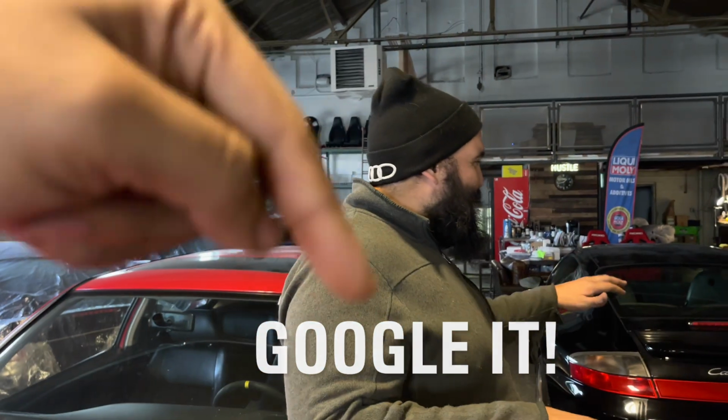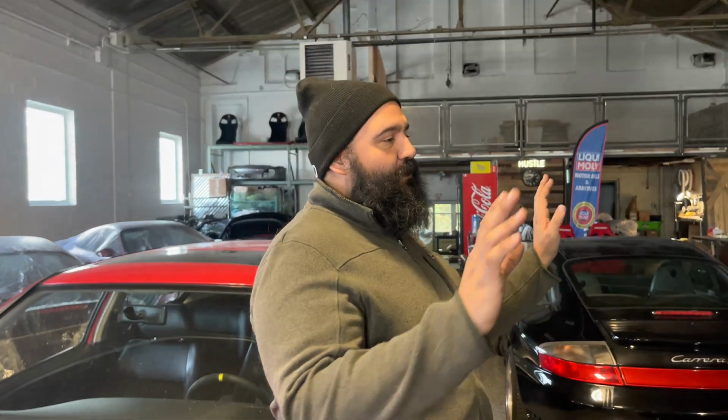It gets crazy detailed, but that's kind of the easy part. If you want to know, go Google flat six Porsche engine Hans Mezger. There's a plethora of information on there. He's since passed away, I believe this past year. That'll affect the pricing, but yeah, he was pretty amazing.